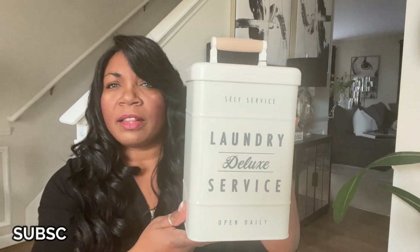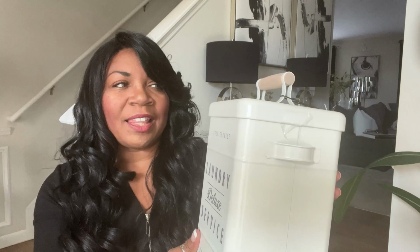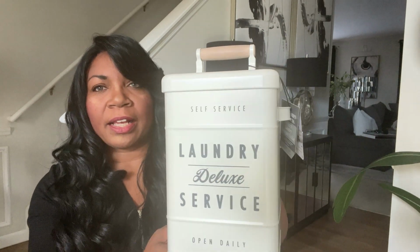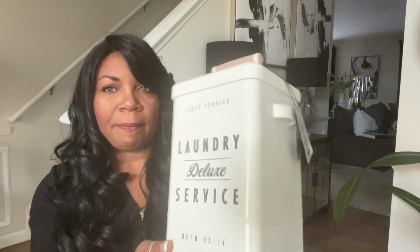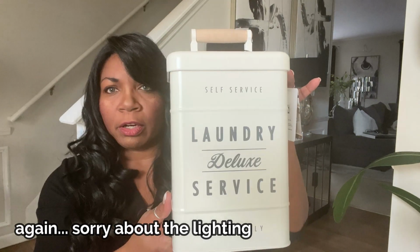And to go along with that, I also wanted to pick up some accessories to style the shelf, because of course we got to make it pretty, right? The laundry room's got to be pretty as well. So I saw this on Sharon, She's So Fabulous, and I didn't think it was too farmhousey. I thought it was kind of modern and that I could use this in the laundry room, so I picked this up. I want to say this was like $10 or $12. It's from Better Homes and Gardens.